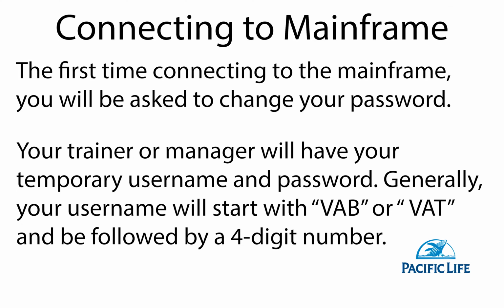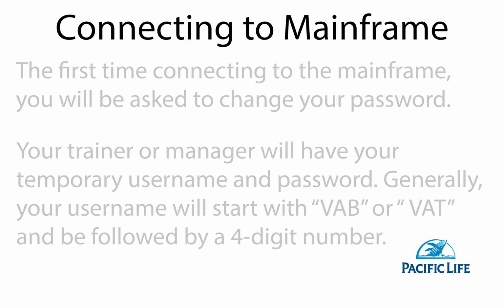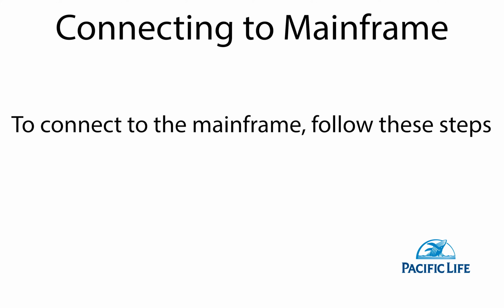The first time connecting to the mainframe, you will be asked to change your password. Your trainer or manager will have your username and temporary password. Generally, your username will start with VAB or VAT and be followed by a 4-digit number. To connect to the mainframe, follow these steps.